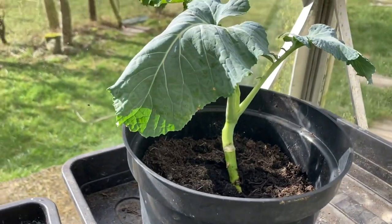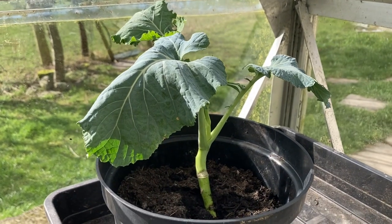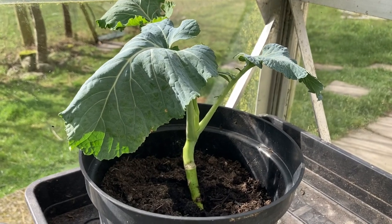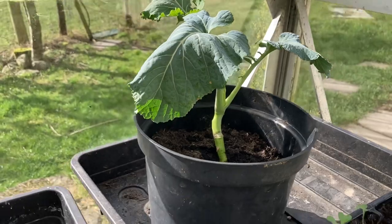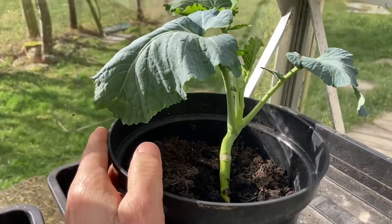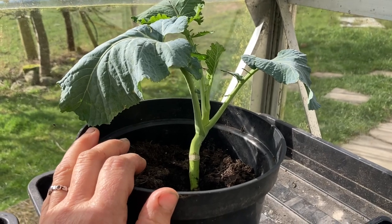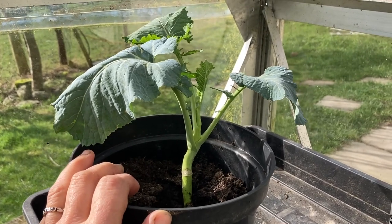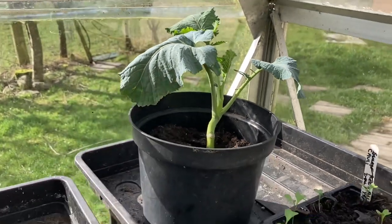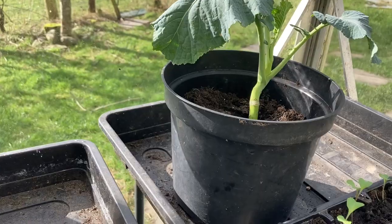Now, back in the autumn, I took a couple of cuttings of some perennial kale, and I gave them to somebody who wanted to try and start some off on their own. And I had one left over, and it rooted and it's growing quite well. And I'm really glad I did that because the ones I had outside took a real knock from the cold weather we had. So they didn't survive, as far as I'm aware. Therefore, I'm going to plant another one. But they do root really easily, although sometimes you do have to wait.